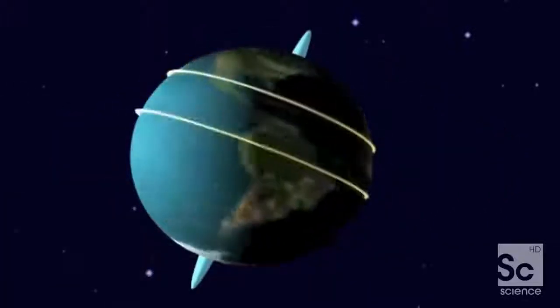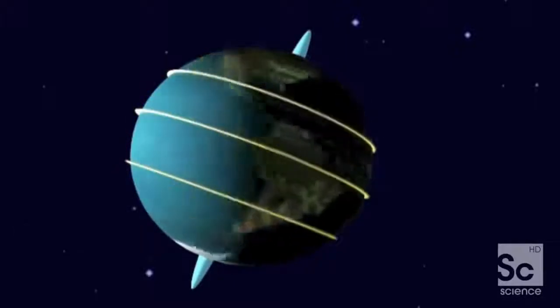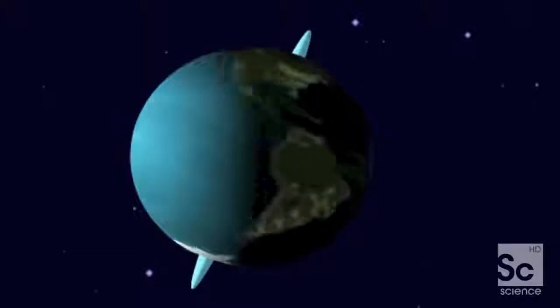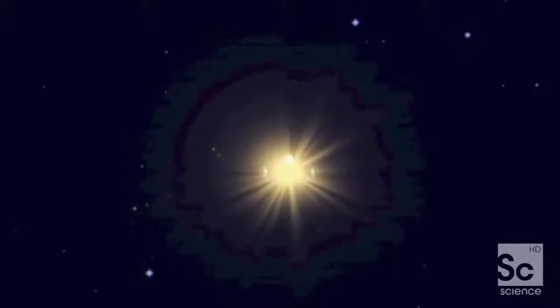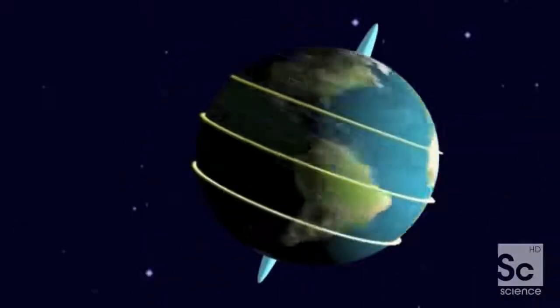From this position, it's winter in the northern hemisphere, summer in the south. Short, cool days in the north, long, hot days in the south. 6 months later, when Earth is at the other side of the Sun, it's summer in the northern hemisphere, winter in the south.